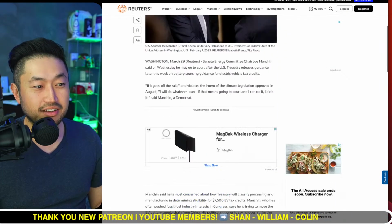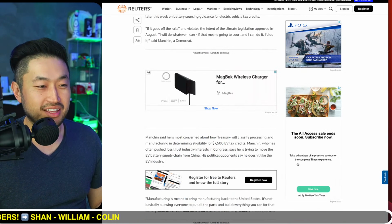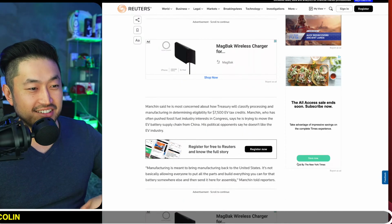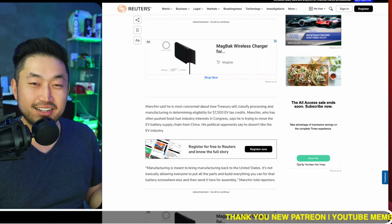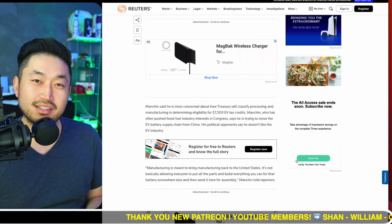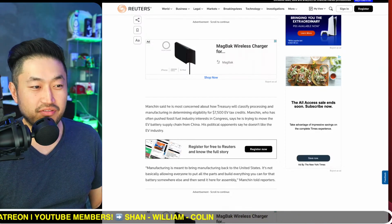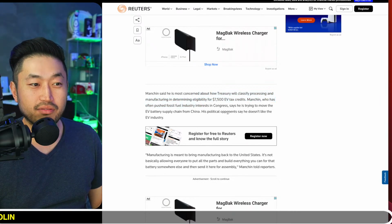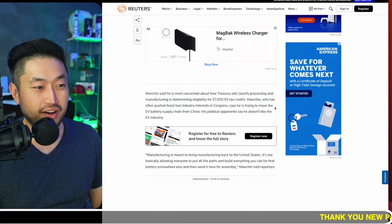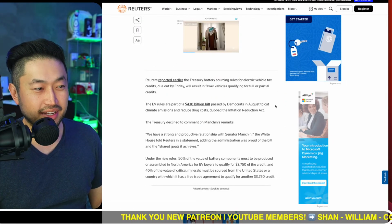And so if we take a look at this article, Manchin doesn't seem to be very happy with it because the Treasury is kind of skirting around all of this, and potentially that's why we've been delayed on this, why we've been given the extension of this 3 months of being able to take advantage of this 7,500 federal tax credit for the Model 3 and Model Y, because the IRS kind of delayed the announcement of what vehicles actually qualify. And so this is not what he wanted. That is not what Senator Manchin wanted.